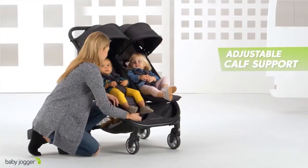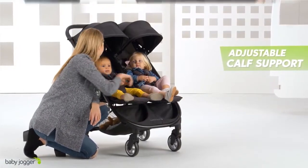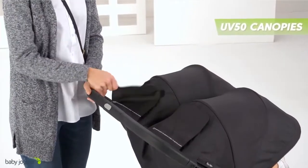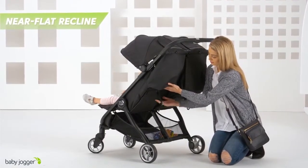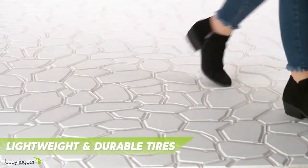City Tour 2 Double is packed with premium features, such as adjustable calf support, UV50 canopy with peekaboo windows, and near-flat reclines to keep your little ones comfy. Plus, lightweight and durable rubber composite tires for a smooth ride.